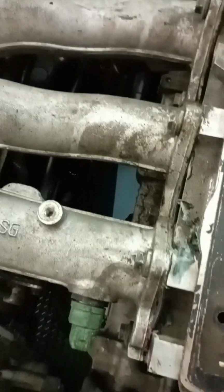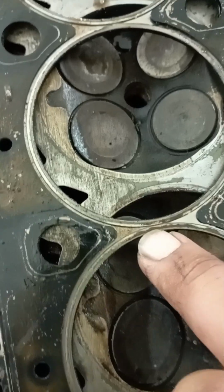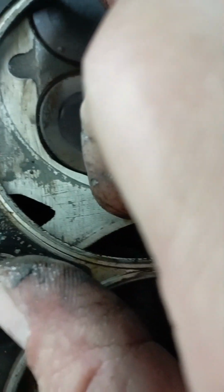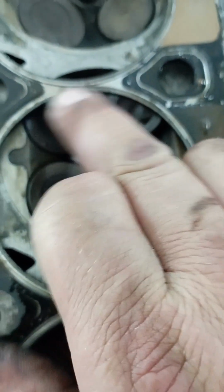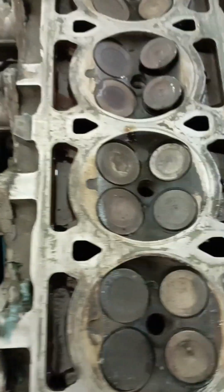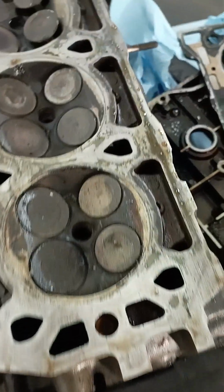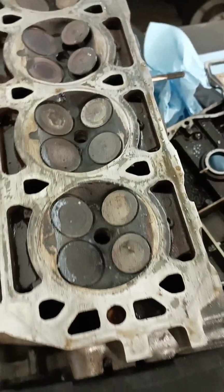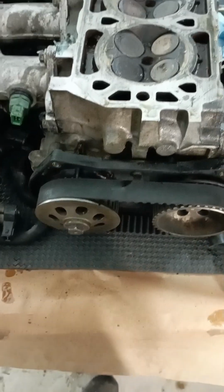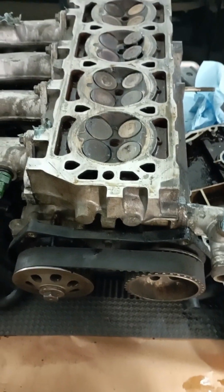But you can just about see there, just a little bit there, and a tiny bit there. So we are going to remachine the head. I don't want to be doing this again, so we're going to get the head sent off, get everything stripped down on it. I had to unfortunately take all the VVC apart, get it down to a bare head, and let's see if they can get it done for us in a timely fashion.